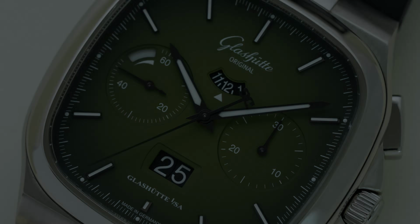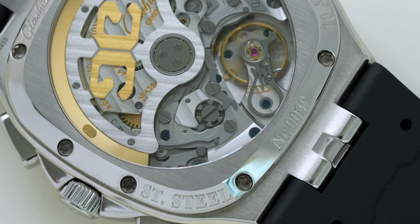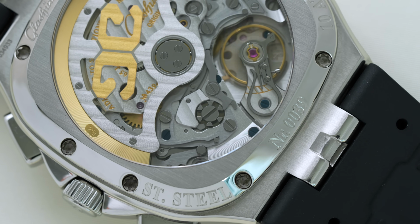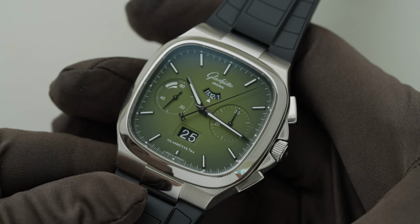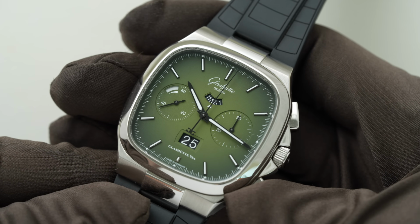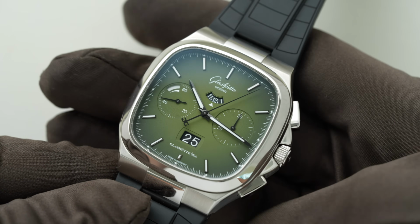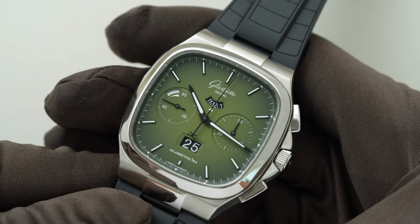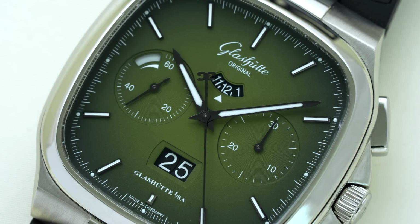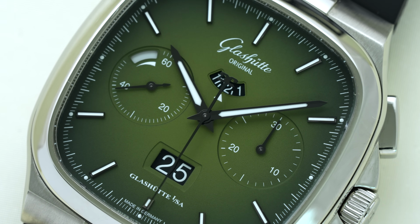I mean, that's our caliber 37. You mentioned it, the column wheel, but on top there's a flyback, the flyback function. This is especially done for the caliber 37. And there we have a dial, a greenish with the degradé outside. You can see it is like outside going dark, and in the center it is a bit more of a light green. Panorama date at 6 o'clock, power reserve indicator.